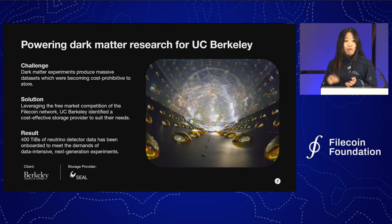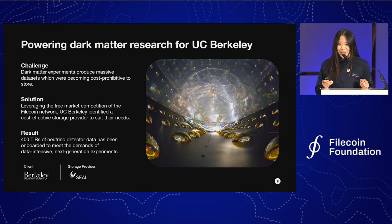So what are some of my favorite use cases for storing data on Filecoin? Well, one area is definitely cutting edge research. One example of this is one of our storage providers, Seal Storage. They're actually here during Lab Week. They worked with UC Berkeley to store dark matter research. And this is actually a lot of data sets that normally would bankrupt a school or any institution. But working with Seal, they were able to onboard 400 terabytes of neurodetector data. And we are continuing to work with many research institutions around cutting-edge research like this one.